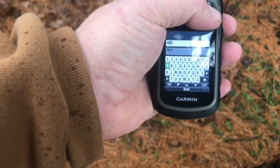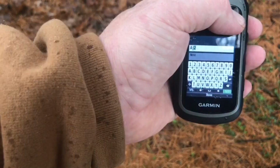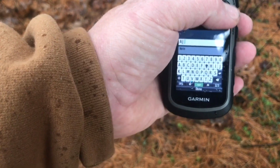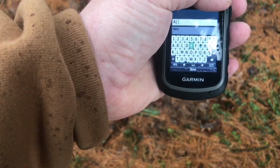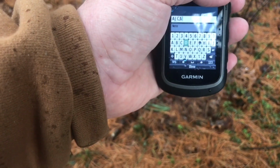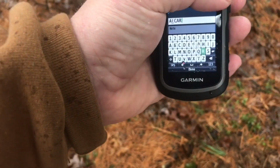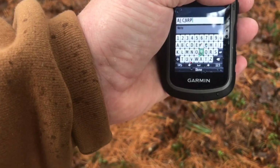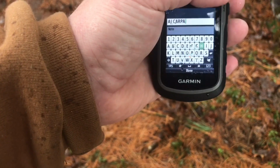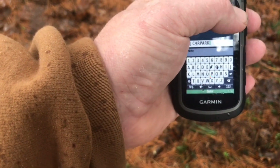Now, this is kind of slow. You scroll the letter out that you want, or down to the space bar. So, I mean, this part is kind of slow. Kind of reminds me of the old telephones where you had to hit a button 3 times to get the letter you wanted. You don't really want to get too descriptive on it, just keep it short. And then scroll down to done and click on it.